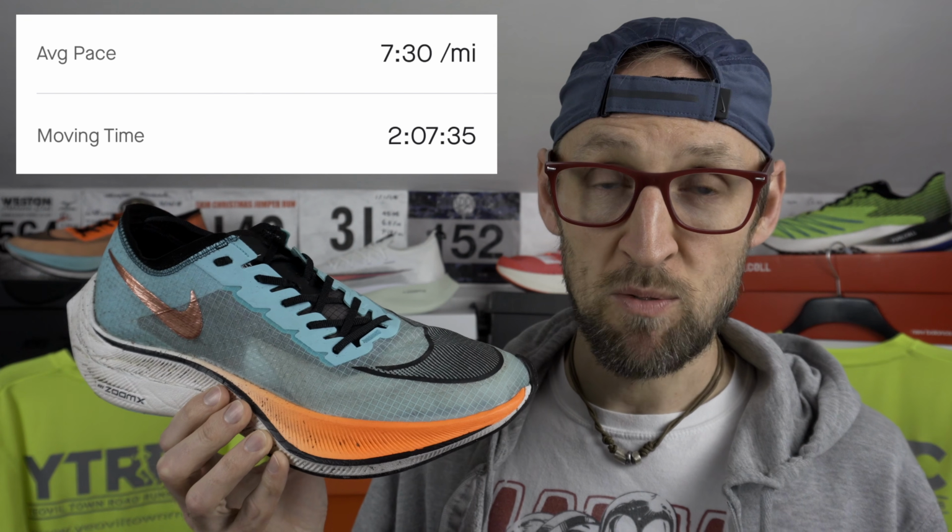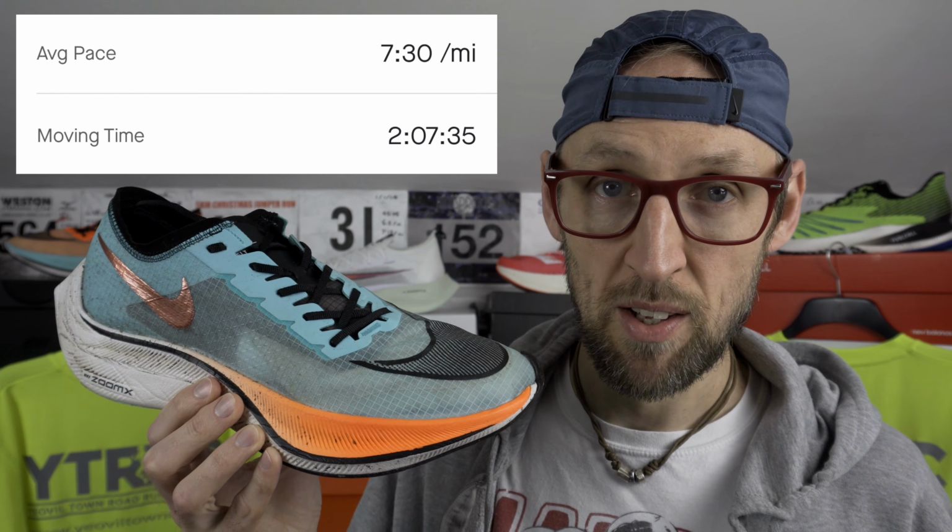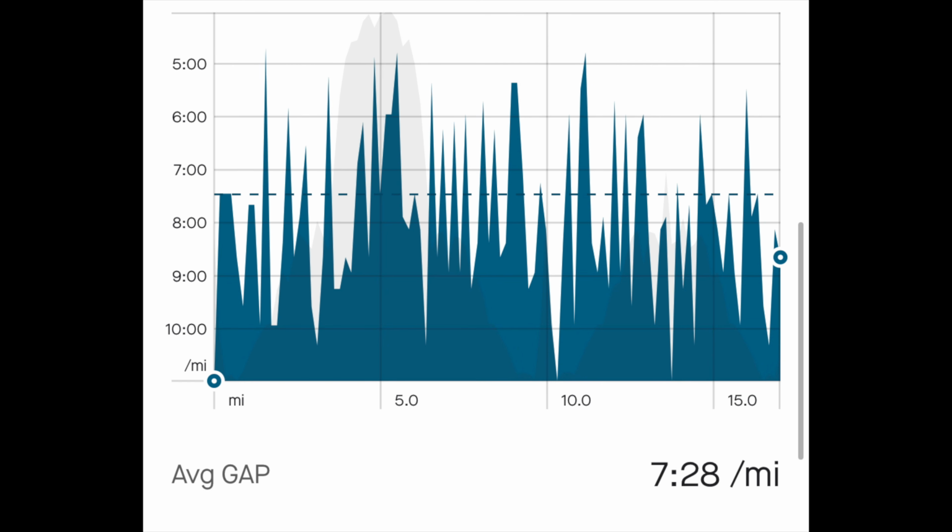So a slightly different long run route today, 17 miles at roughly 7 minutes 30 seconds per mile. That's about 4 minutes 40 per kilometre. Still a little bit of elevation in there, but the conditions were pretty rough out there, so I didn't really fancy going on those country lanes or roads, especially when I'm on my own out there running, so keeping it nice and safe.